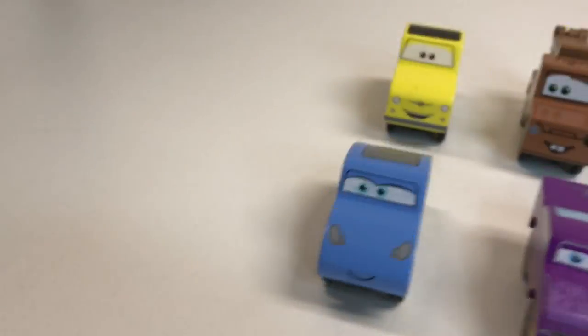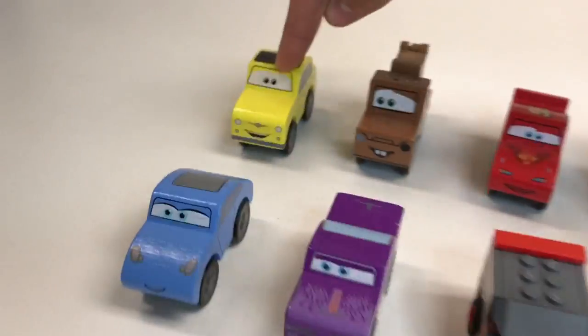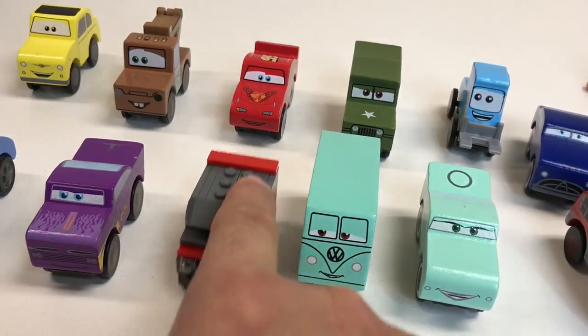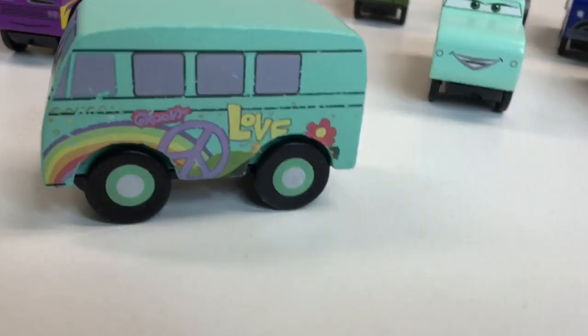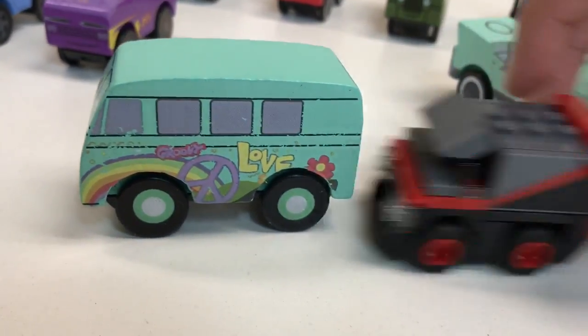Ramone, Sally, Doc Hudson, Guido, Sarge, Lightning McQueen, Mater, Luigi. Awesome. My favorite's 18 Van. Mine too. All right. Actually, this is my favorite. This is my favorite character from Cars, just from the way the van. Uh-oh.